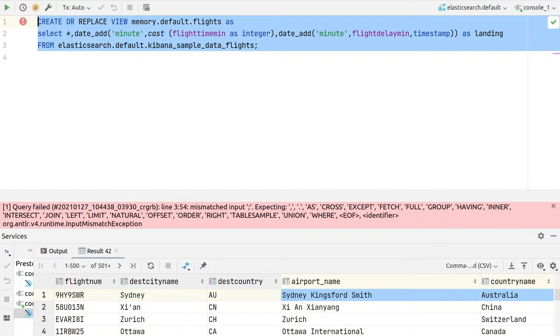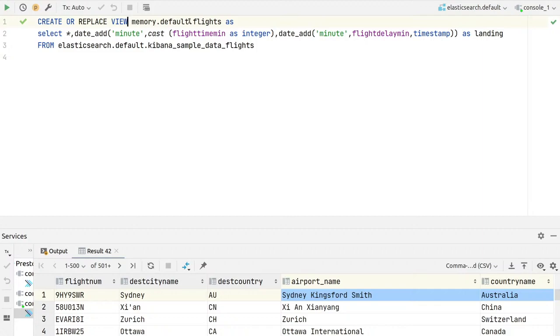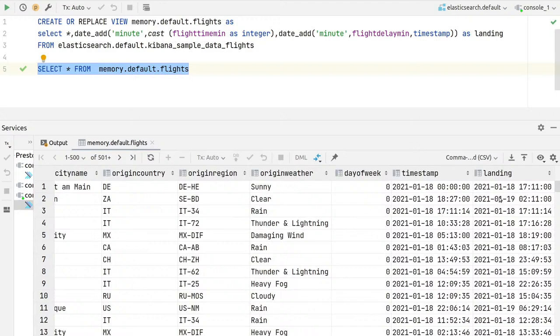And I always need to remove the, okay, the semicolon. So I've done that, and we can also query that to see how it looks. If I do select star from this, I'm going to see essentially the entire index like we've seen before, but with an additional column that marks the landing. So this is a temporary view, a computed view essentially, that has an additional column that's going to be really interesting to work on.